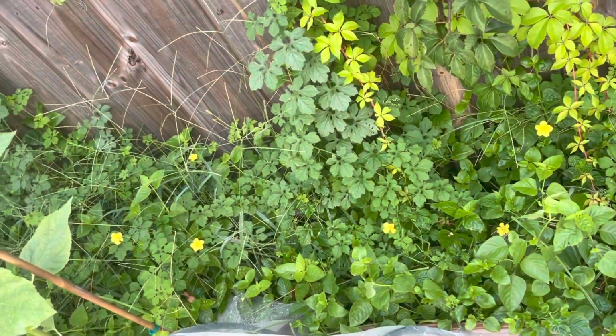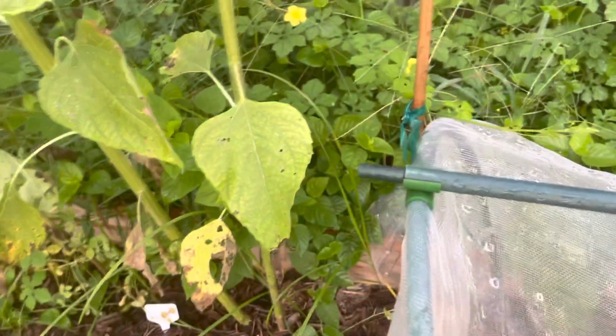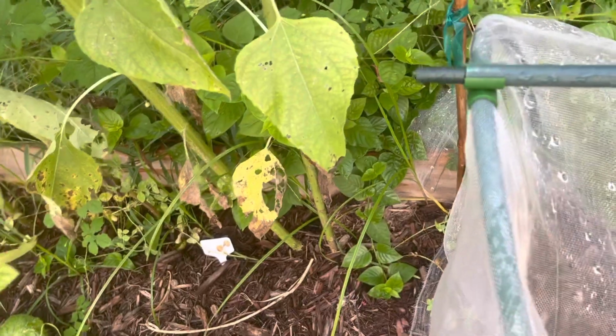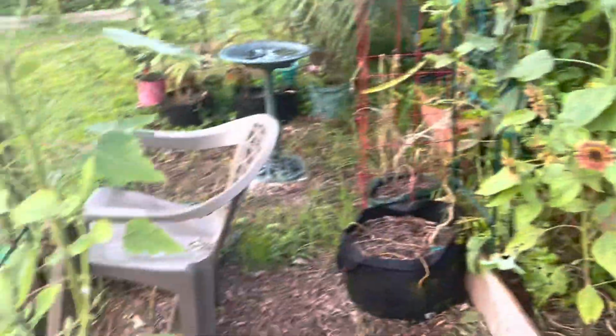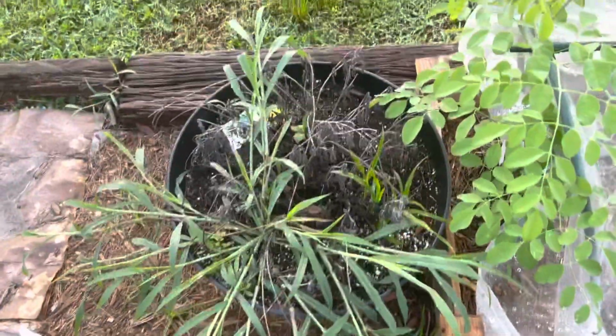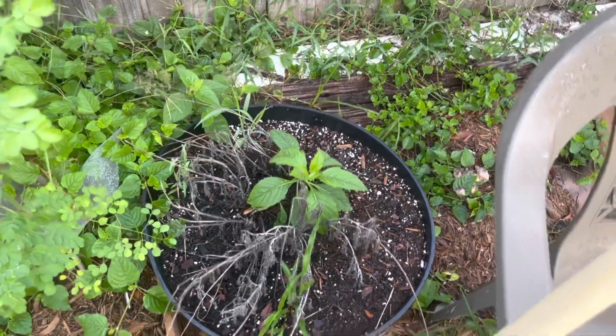But the weeds don't make no sense. I did have some peas in this bed somewhere, but I can't even find them. So this is what the garden is looking like today. All weeds. Even more weeds.